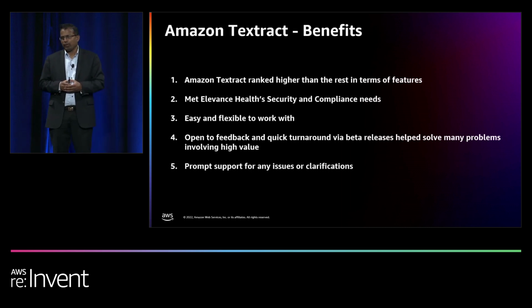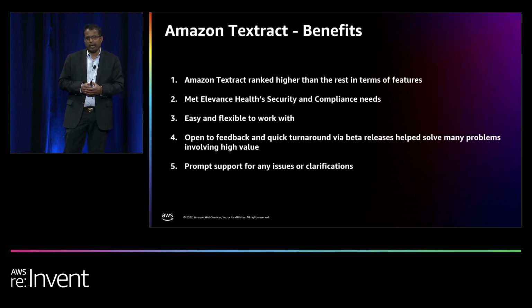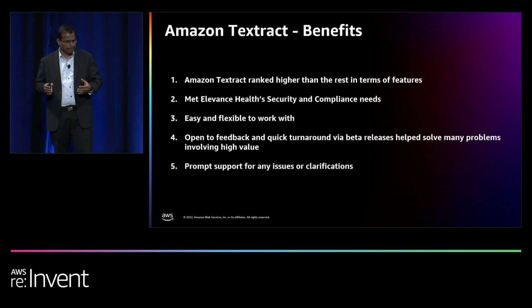And then once we decided to use Textract, the one thing that really made this good was a good partnership with AWS. They were easy to work with at the time, and even now, I would say. They're open to feedback and provided faster turnaround. Bottom line, we were able to solve many use cases and digitize a lot of our operations, about 6 or 7 use cases over a year or year and a half time frame.